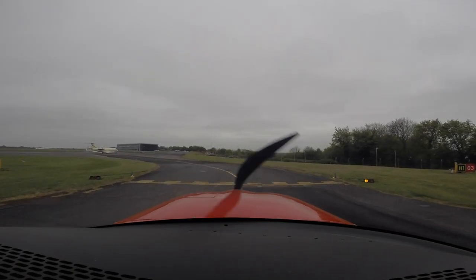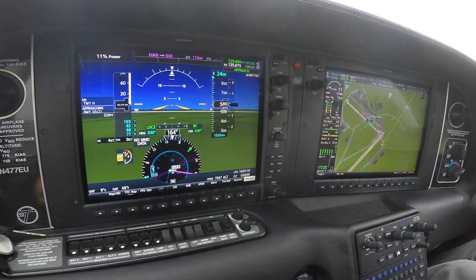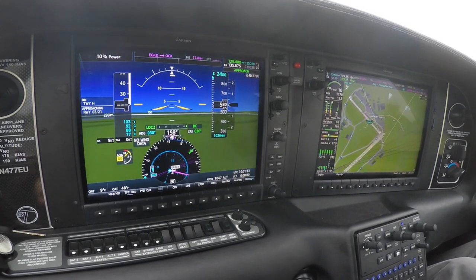So rotate 77, with smooth advancement of the throttle. Yep. Rotation 77, don't forget that right rudder on the roll.